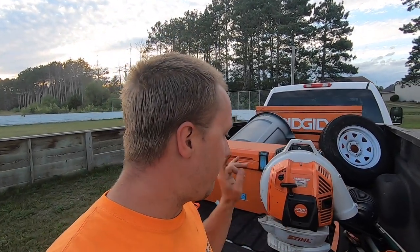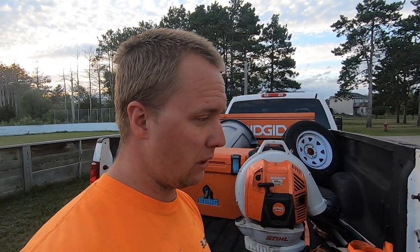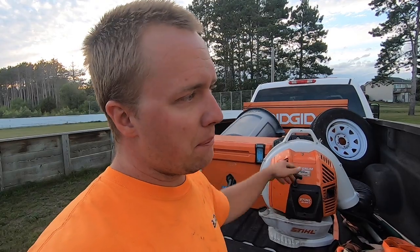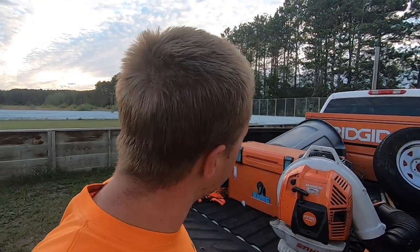So I have the BR800C as well. So we have three BR800 backpack blowers. If I could, I would purchase a BR600 for doing just grass clippings or whatever. These things are way overkill for grass clippings, but I do really like them for leaf cleanups, and they're just a good all-around blower. So that's why we have the BR800s.